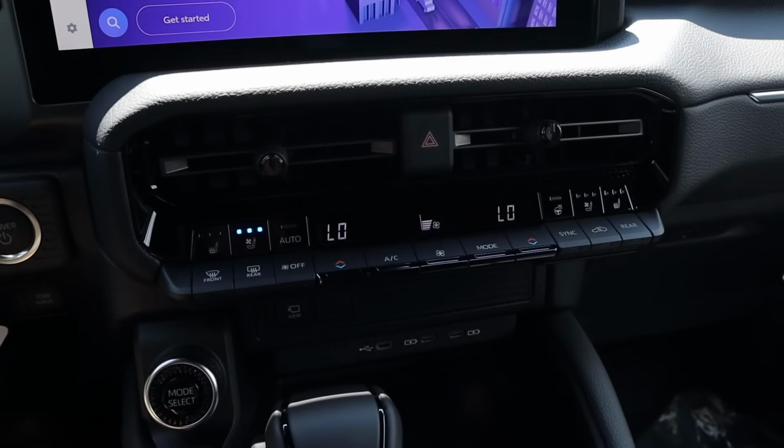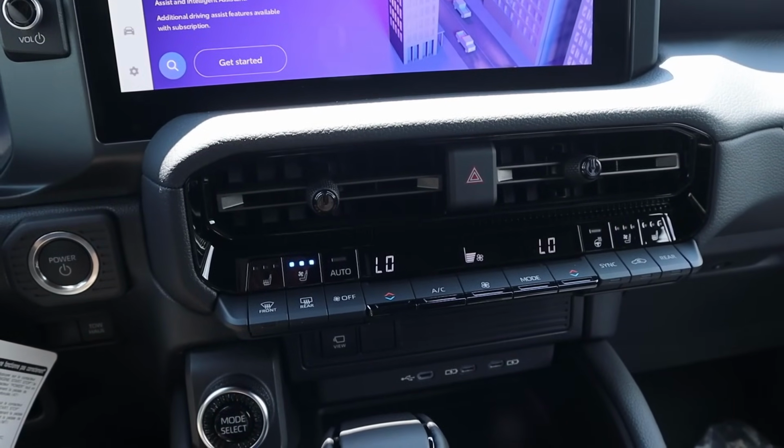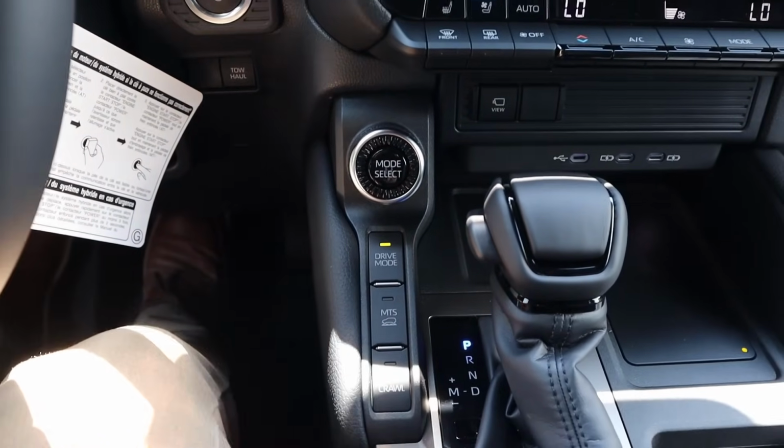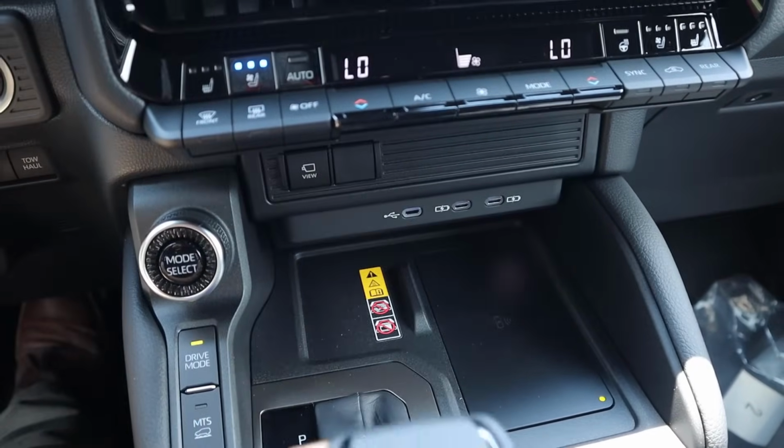And then we've got heated and ventilated seats. That version of the Defender only has heated seats, by the way, so that's another difference. Get your drive mode select. It's also going to come with multi-terrain. You're also going to have your crawl control with this as well. And then you can see here the wireless phone charging pad and all of that.